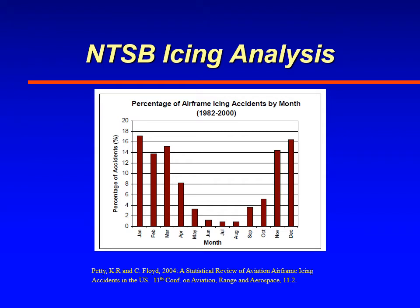As you would expect, most icing accidents occur during winter months, and that's what this diagram shows. It shows most icing accidents occur during January, February, March, even November and December. And there are very few icing accidents in June and July, but they still do occur. There's one or two there.